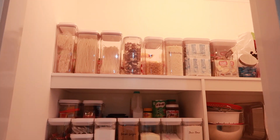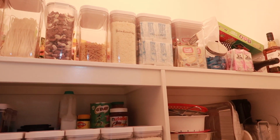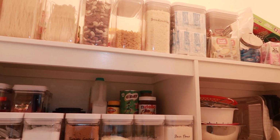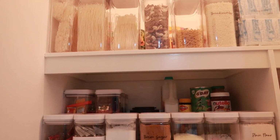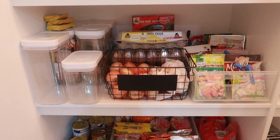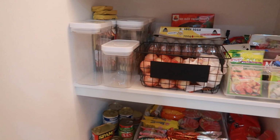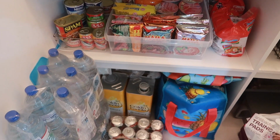Guys, so this is what our pantry looks like. Ayan, yung final look niya. Medyo hindi maganda dun. So this is what it is here. Ayan. Looks nice. This one is empty because I don't know what I'm gonna put here, but yeah, we're gonna use that very soon. So that's how it looks like.